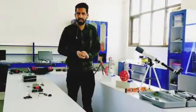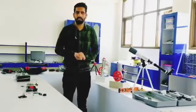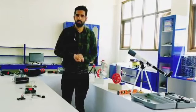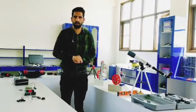So guys, this is the inside view of our lab of innovation, the Robotics Lab. Inshallah, in the upcoming videos, we will let you explore the different projects our students have been working on.